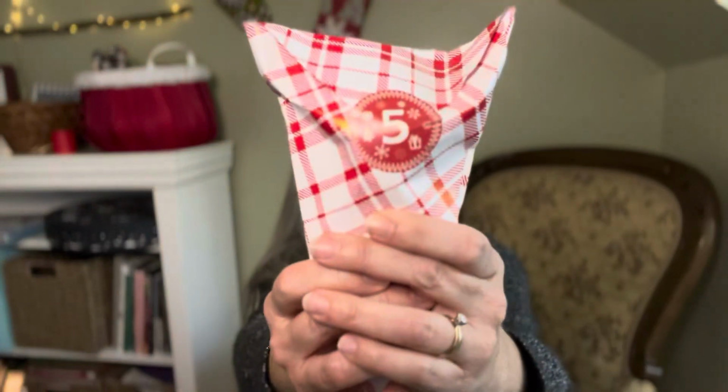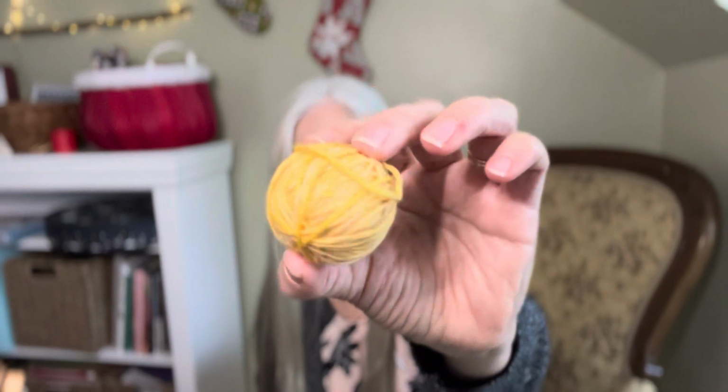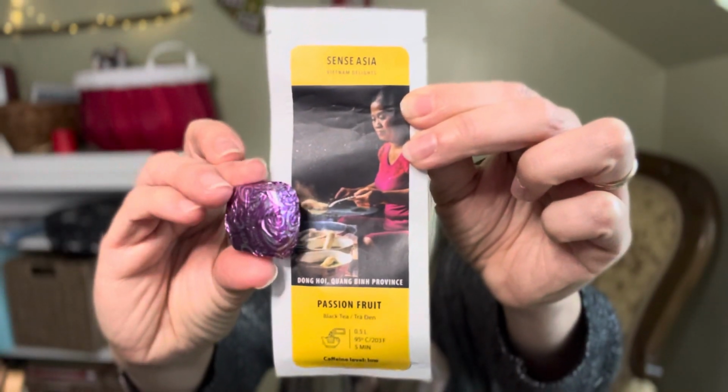Okay, my number 5. What's in this one? There is some yellow. I don't think I have a tag for that. Not sure. And what do we have to go with it? A passion fruit tea. It's from Vietnam, I think. And a little Dove chocolate to go with it.